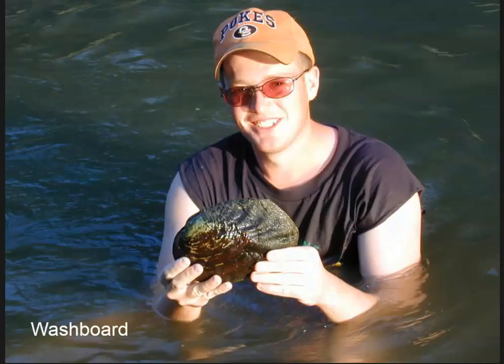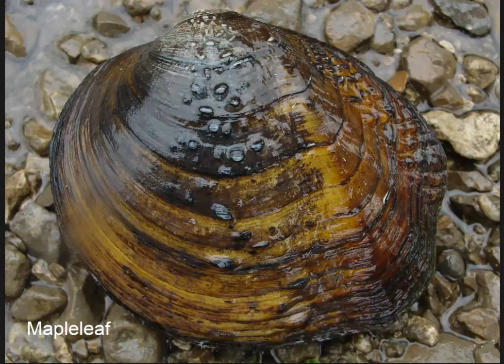This one is the largest mussel and heaviest shelled mussel in Kansas, called a washboard. These are the largest individuals, and again, we can age these, and these are some of the oldest mussels that you can find. Some of these have been aged to be over 100 years old and weigh several pounds. The maple leaf is a pretty common species in Kansas, and actually one that we do have around this area of the state, as well as in eastern Kansas.